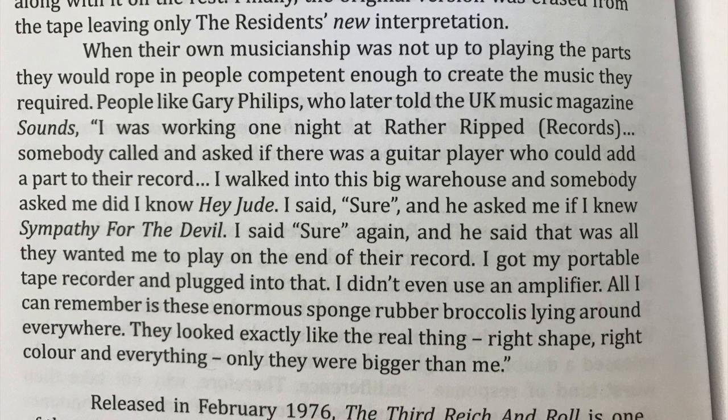All I can remember is these enormous sponge rubber broccolis lying around everywhere. They looked exactly like the real thing. Right shape, right color, and everything. Only they were bigger than me."